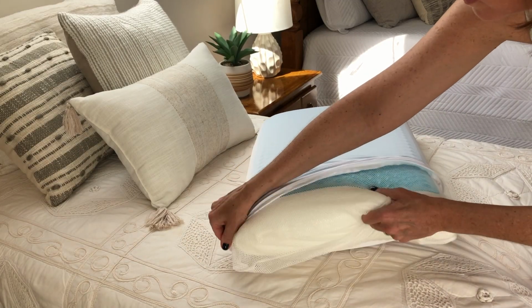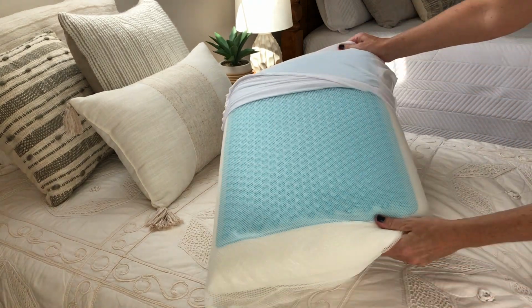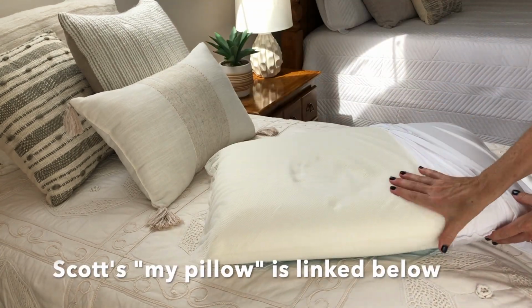And my husband has the My Pillow, and he loves it, but it wasn't really perfect for me. I couldn't talk him into coming on to this video and talk about his pillow, so he likes the My Pillow. I like this memory foam cooling pillow. So we each have a different pillow. We also like different pillowcases too. He likes a satiny kind of pillowcase, and I like flannel.